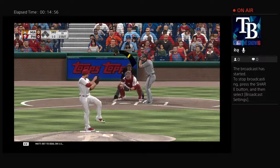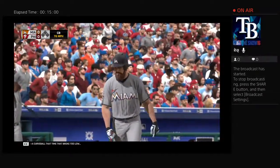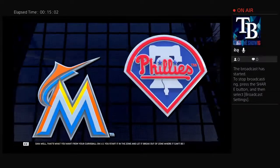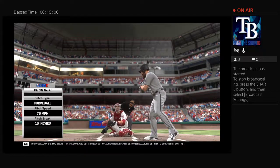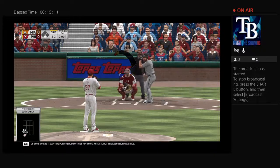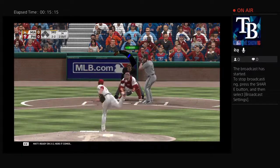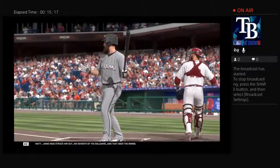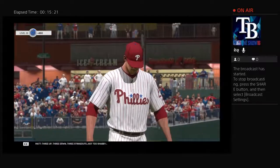Set to deal on a ball and 2 strikes. And a curveball that time that broke too low. Well, that's what you want from your curveball on 1 and 2. You start it in the zone and let it break out of the zone where it can't be punished. Didn't get him to go after it, but the execution was nice. Ready on 2 balls and 2 strikes. Here it comes. And he struck him out, his 7th of the ball game, and that ends the inning. 3 up, 3 down.